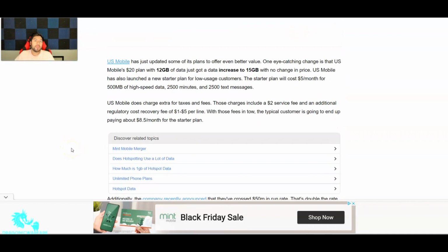So US Mobile has just updated some of its plans, and of course, it is live on their website, but we are looking at bestmvno.com. Really good information. And I just like how they give the information. So I'll go ahead and kind of paraphrase everything. It says now they have an eye-catching plan for $20 a month. It did include 12 gigs of data, but now that's increased to 15, so an extra 3 gigs for free. No price change at all.